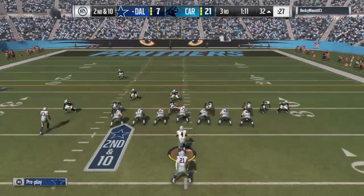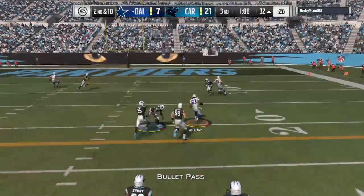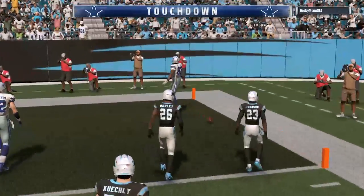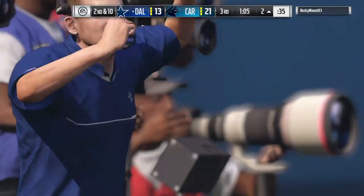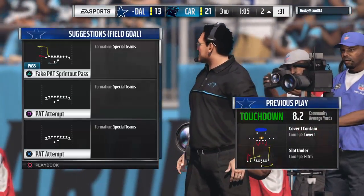Again, we'll see the pistol here. Here's Prescott. Got a man over the middle. It's Williams. Touchdown, Cowboys. Terrence Williams, 32 yards. And the Cowboys have cut it to within a score.